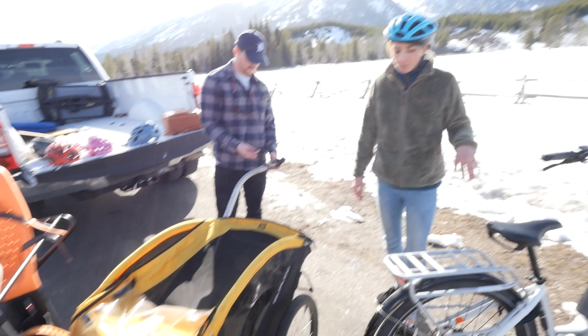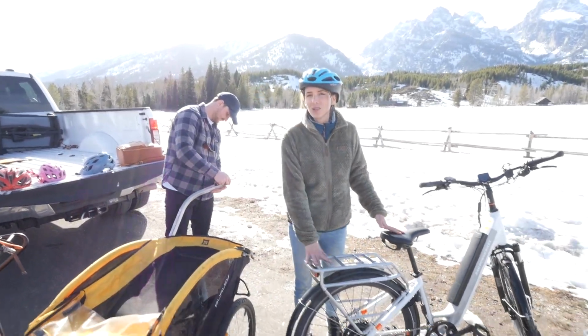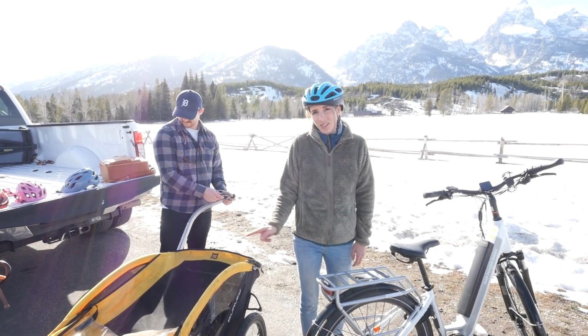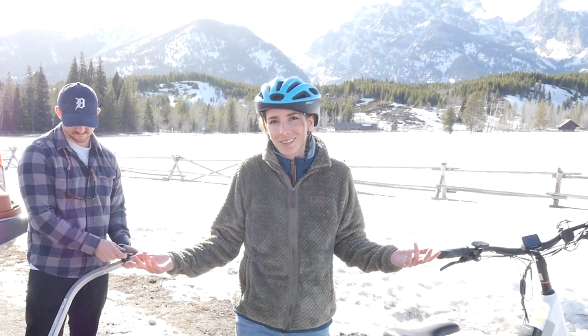Having a good time. So what's the logic here with the bike? So we're gonna have this attached to mine, so if they're just getting tired of it or they feel cold, they can go into this one. So no complaining. Problem fixed.